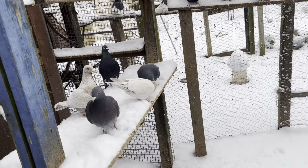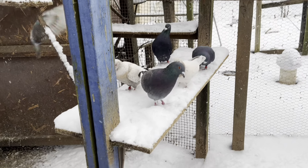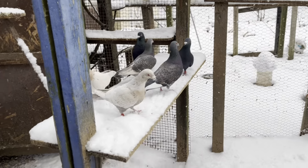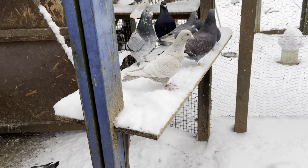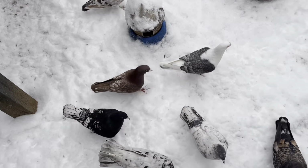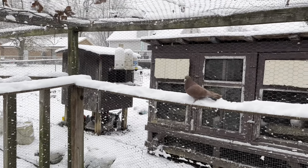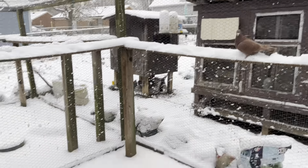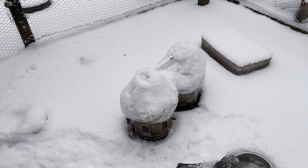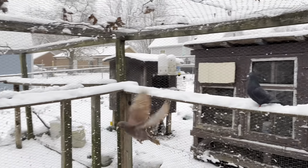But here's another thing too, for people who are worried about birds not getting water. You see how the birds are eating snow? That's exactly what wild birds and wild pigeons do. So if you don't really have water, they will still survive by eating the snow, which I don't really like. I still want them to have water. But what I'm going to do is, I took one of the waterers inside, bring that back when it thaws out, and just go with that idea.